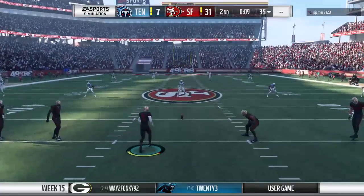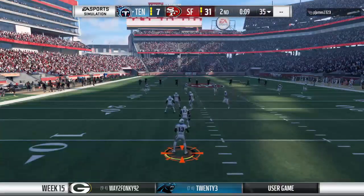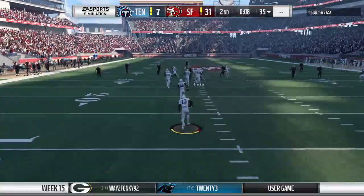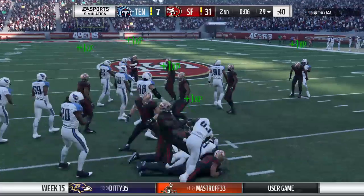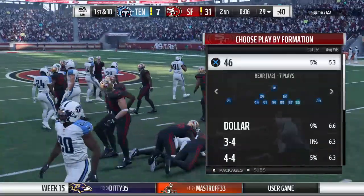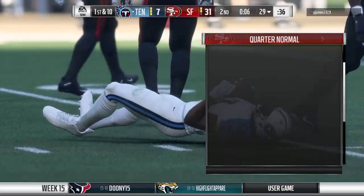Gold now out to kick it away. This will be fielded at the 8. And a good return as he'll be stopped just shy of the 30-yard line. And here comes Tennessee as they get set to take the field.